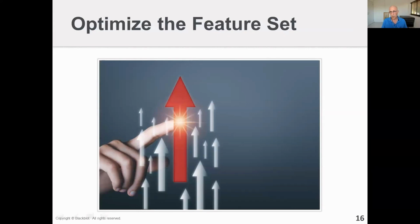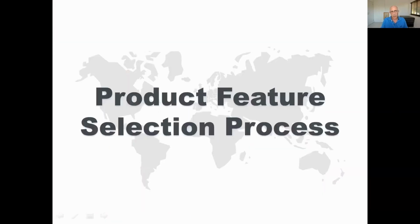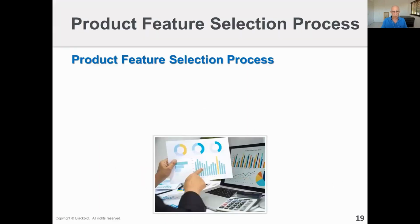It is critical to select the best features and optimize the feature set to fit the market needs, to get that optimal solution, subject to the budget and the scheduling constraints. Now, in order to do that, we need to engage in something called the product feature selection process. And this product feature selection process comprises 3 stages or phases.